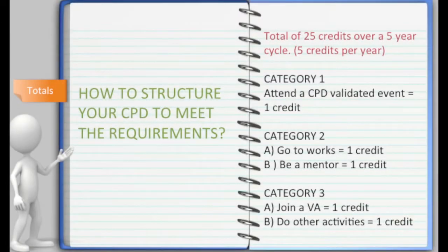So fundamentally, here on the last slide, just a quick summary of it. You need to get 25 credits over a 5-year cycle. Category 1, you do your 1 a year, go to that 1-day event, done and dusted. Now, the next thing you're going to say to me, yeah, but I've now done 3 or 4 courses. Now, I sit with 3 credits. What do I do? Well, carry the 2 over to the next year, or get 2 more and you've got your 5 credits and you're compliant. So you can do that.